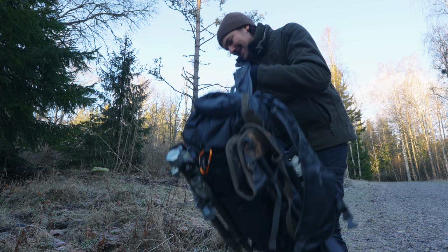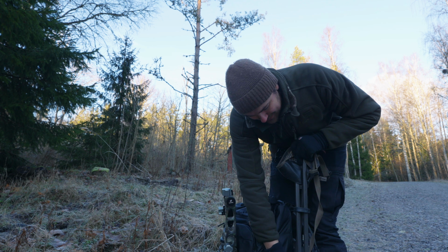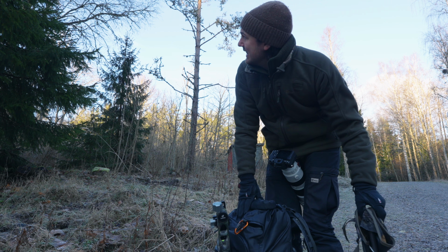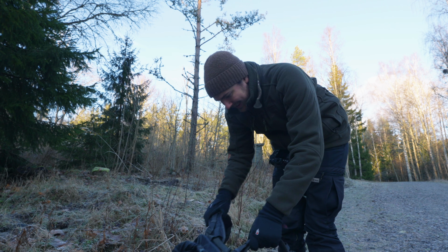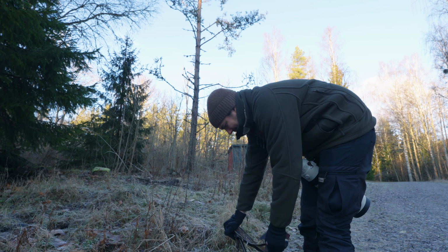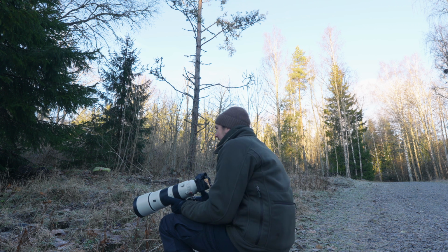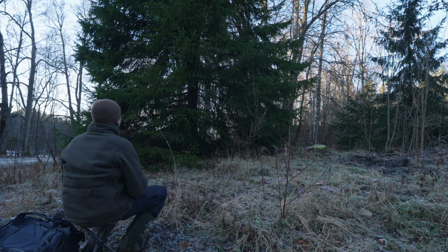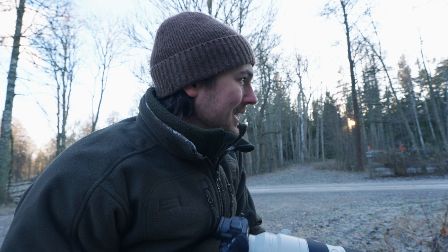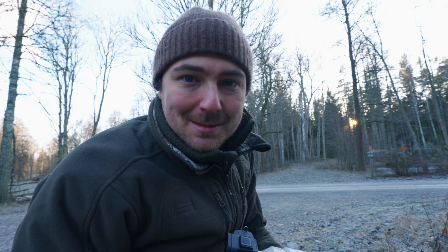Okay, I'm actually gonna give this a little time, because this spruce tree is beautifully lit with soft light, so I think we might get something if we spend some time here. And of course we're gonna use the chair. Imagine if someone walks by here and sees me sitting on a chair in the middle of this road staring into a spruce tree. You'd probably think I'm sick.